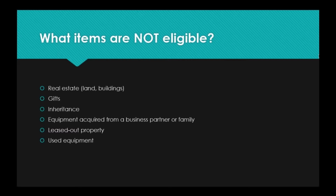Equipment acquired from a business partner or family. I'm going to keep using the laptop example because it's nice and simple. If your business partner had a laptop that was just sitting at home and they donated it to the company, you cannot then call that a purchase because you didn't spend money on it. It was given to you. Or even if you do purchase it from a business partner or family, it still has to come from an actual retailer because you didn't pay tax on it, so therefore it's not qualifying for this tax deduction.